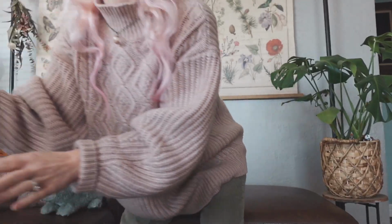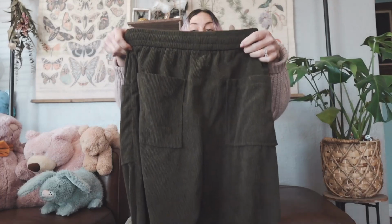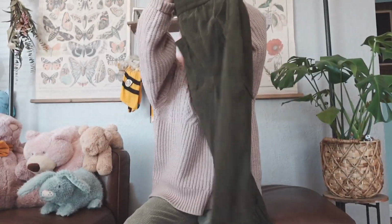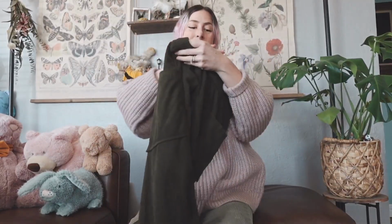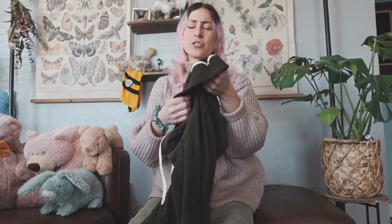Oh, you guys, these. I am so into corduroy right now. So I had to get these. They have pockets on the front and on the back. Let's see. Oh gosh, they're from Shein. I don't like buying from Shein, but I wish I noticed that earlier.